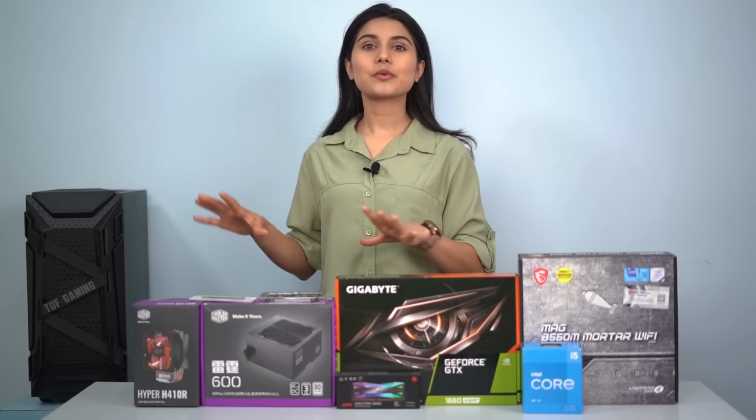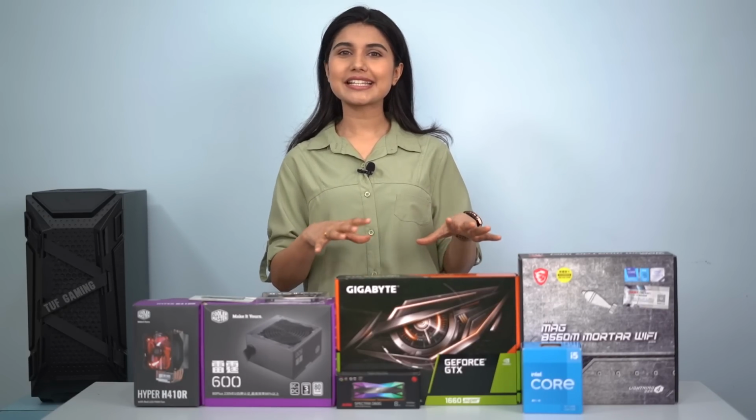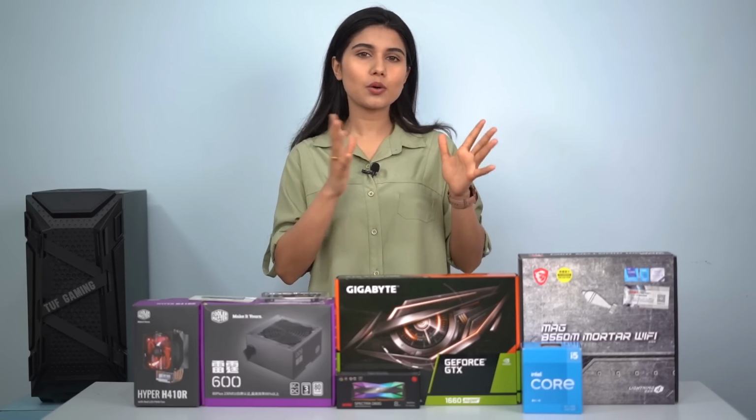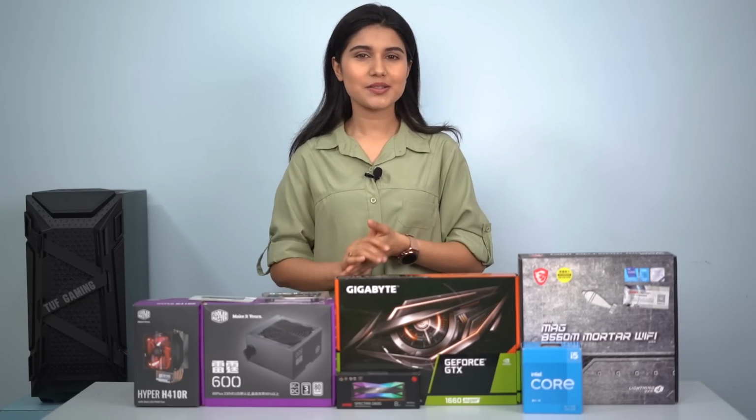As you can see, today I'm going to build a PC. More specifically, this is a mid-range PC build for around a $1,000 price tag, which converts to below 1 lakh in India and some 1,80,000 here in Nepal.